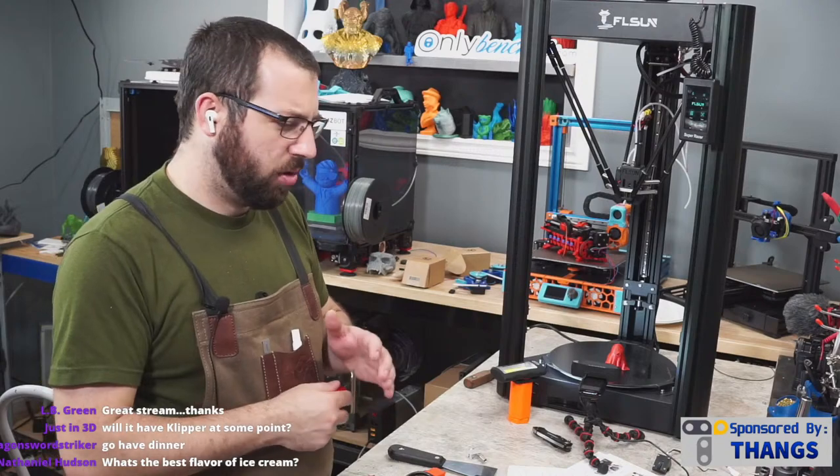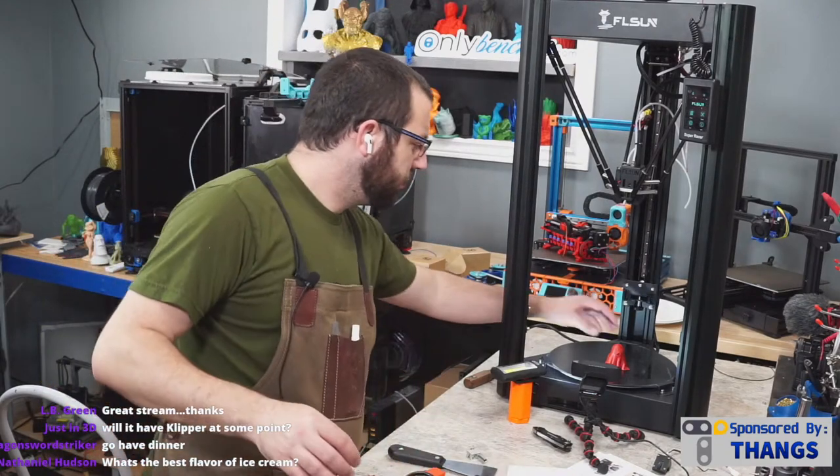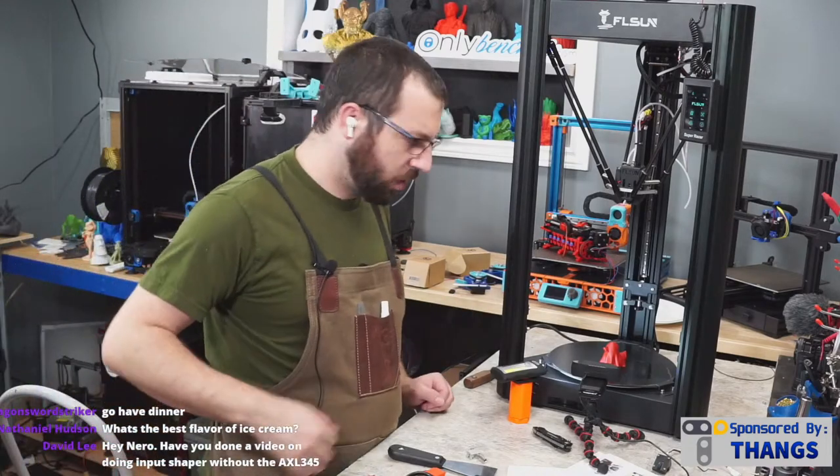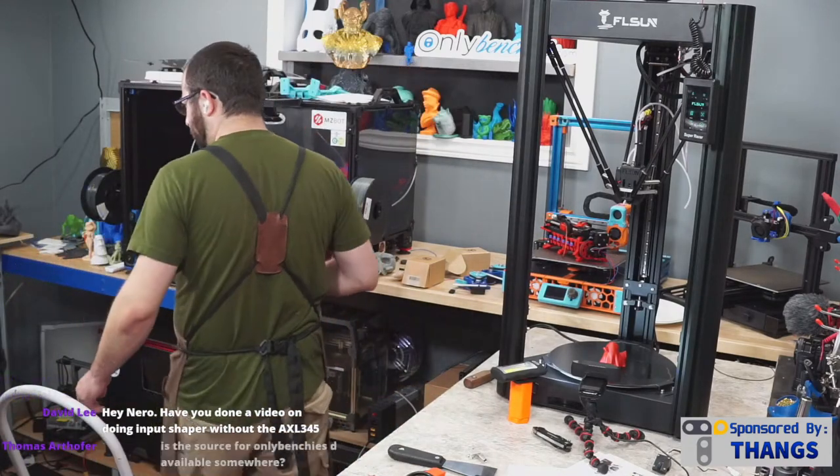Best flavor of ice cream. Cookies and cream. Where did my paper towels go? I had paper towels in here.